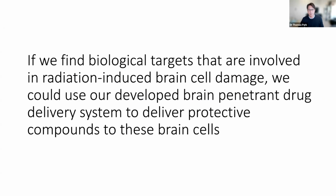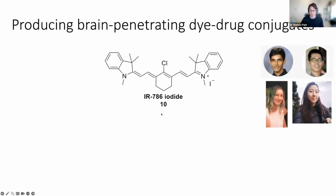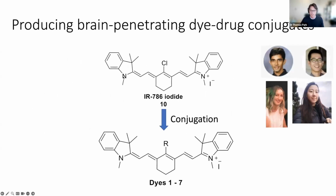And if we find a biological target with all these studies, then through another project that the Neurological Foundation has co-funded with a collaborator, we've actually developed brain-penetrating drug delivery systems. Remember, one of the problems was a lot of the drugs could not get into the brain. We've found ways of delivering drugs into the brain, into brain tumors. We can potentially deliver some protective compounds to these brain cells if we find a viable target. And this project here is also Neurological Foundation funded. This is the magic chemical that can actually transport molecules into our brain, and we can start adding different drugs onto it to make this happen.